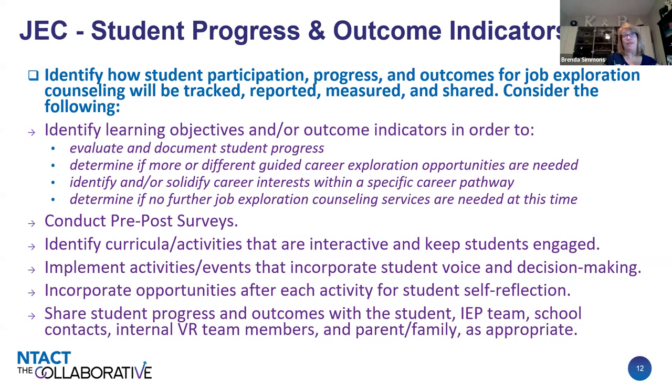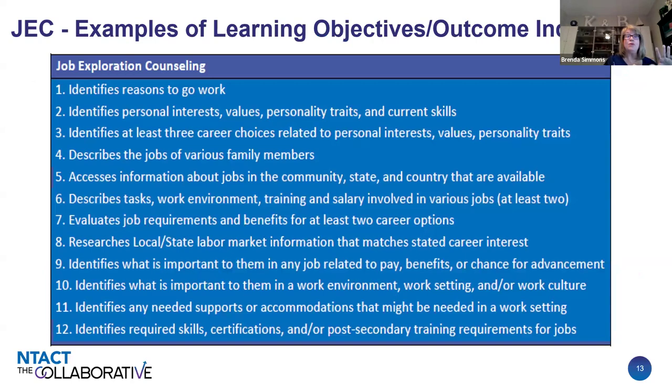So I think, Michael, that was the big thing that I wanted to hit on with regard to this piece. And then if you go to the next slide, I think it gives you an example. So this is an example of what I was saying in terms of being able to check and see if the student is able to identify reasons to go to work. Can they tell you some good reasons to go out and go to work? Can you identify at least 3 different career choices? Can you describe jobs of your various family members?